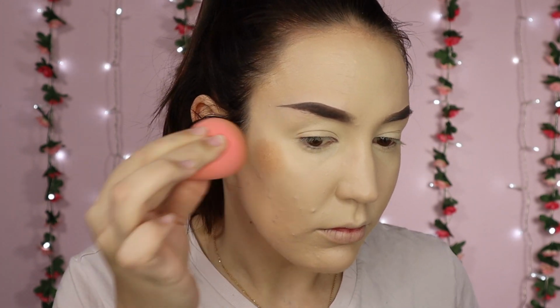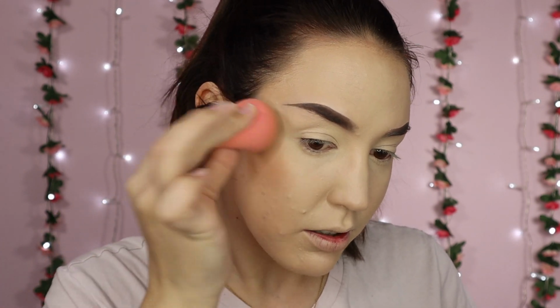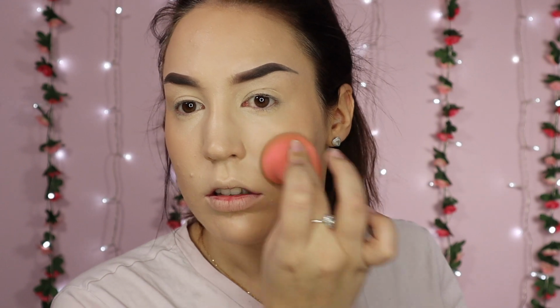So I'm now going to go in with my Chanel bronzer. As always, like I said, I want this to look flawless and absolutely insane. So I'm just going to take this like I usually do, and just put way too much on this side. And also I'm going to take it on my nose as well, just to bronze it all up, because it looks like a completely separate entity to the rest of my face.